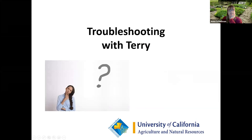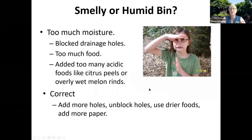All right, Terry, we've got some troubleshooting with you. So what happens when good vermicomposting bins go bad? Do you have a smelly or humid bin? That means you've got too much moisture. You might want to check to make sure your drainage holes aren't blocked. If they are, of course, you need to get in there and unblock them. Maybe you have too much food in there and too much wet food.